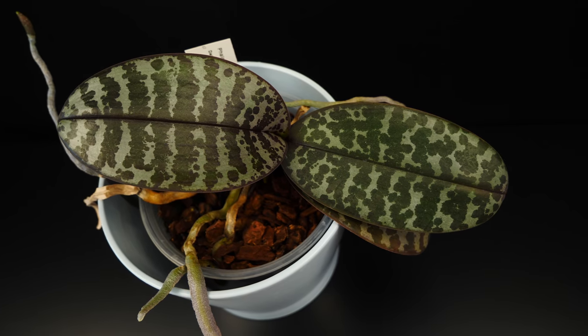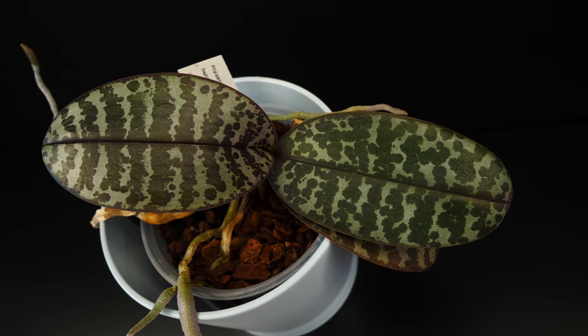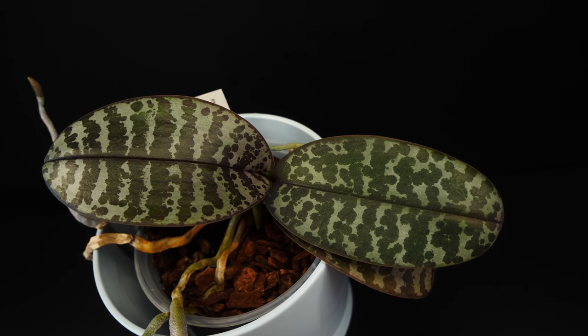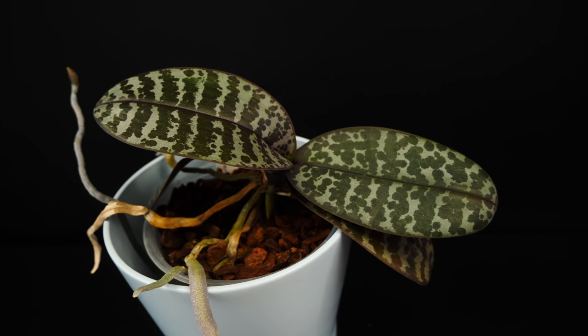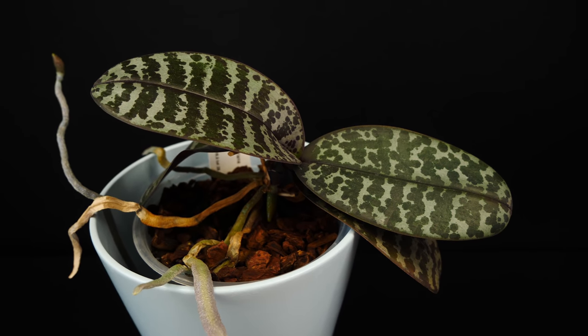This is because this particular species has the potential to produce very long branchy flower spikes with a ton of flowers on them. And guess what hybridizers are looking for? Yep, showy bloom shows. But take a look at the leaves. Now, that is something else.